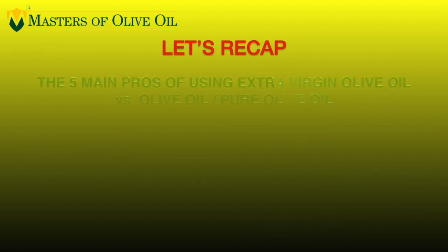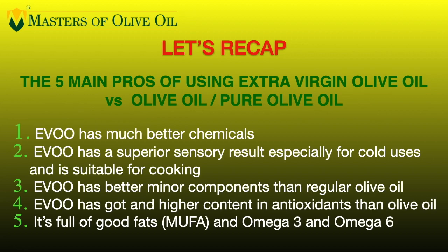Let's recap the 5 main pros of using extra virgin olive oil versus olive oil. EVO has much better chemicals. EVO has a superior sensory result, especially for cold uses, and is suitable for cooking. EVO has better minor components than regular olive oil. EVO has a higher content of antioxidants than olive oil. And finally, it's full of good fats, omega-3 and omega-6.